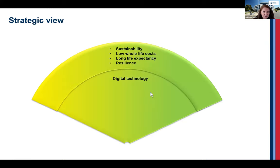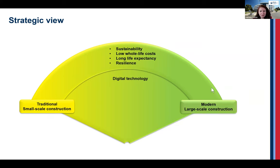So what's the future? Here is my summary of where we are at the moment. I think everyone is pretty aware of the sustainability aspect, the low whole life costs, long life expectancy and resilience for these bridges. What we need to do is to update the technology so that it moves from being a traditional and small scale construction method to become a modern and large scale construction method. How do we achieve that?